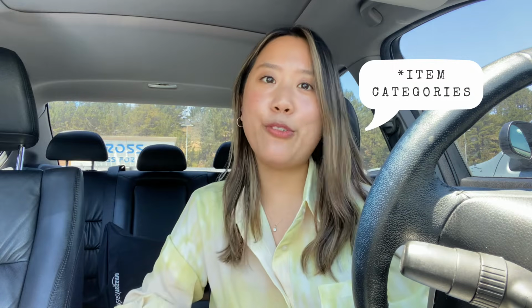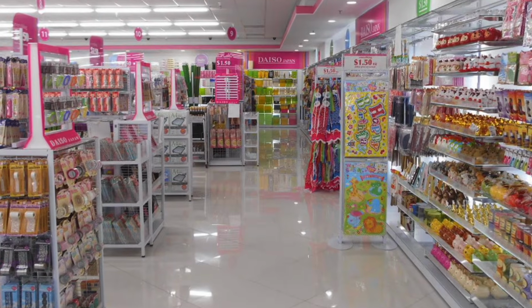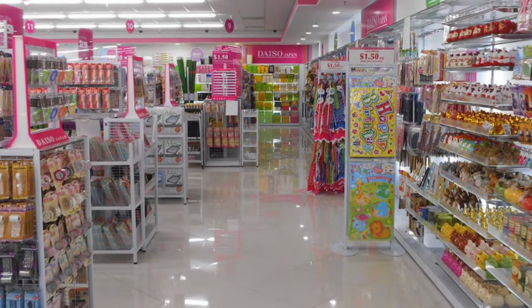Today we are shopping at Daiso, and while we're there, I'm going to be sharing with you guys 5 must-buy items for your home. Now, I like shopping for essentials at Daiso, but I know it can be really easy to get carried away when you're in there because of how shiny, eye-catching, and affordable everything is, which is why I wanted to share with you 5 key quality items that I think are worth your time looking for and spending your money on.